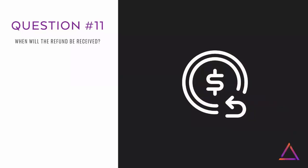Question 11, when will the refund be received? Well, that's really up to the IRS, because they must process the 941 and they will be the ones sending the refund. But they are getting caught up with all the backlog that they've been having.